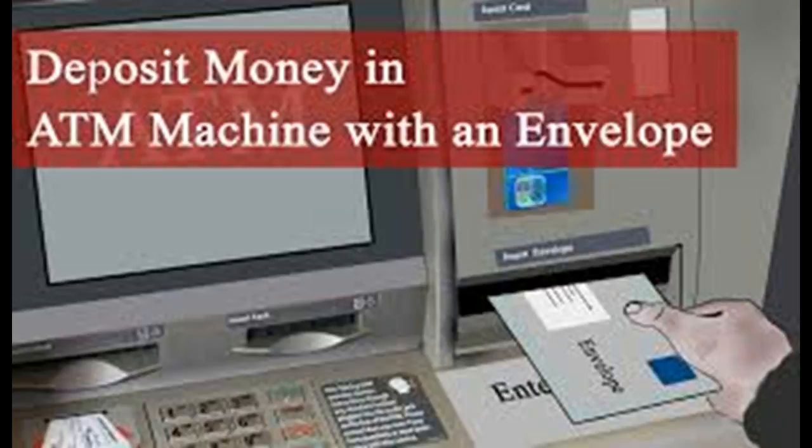Switch to mobile banking. Be aware that for everything but withdrawing money, you can now use mobile banking if you bank with one of the major banks. Mobile banking, which uses your smartphone, allows you to deposit checks, check your balance, transfer money, and includes many of the other services of the ATM.